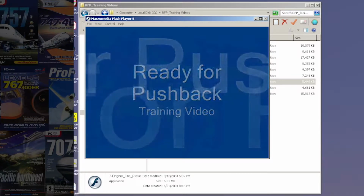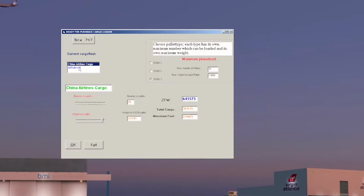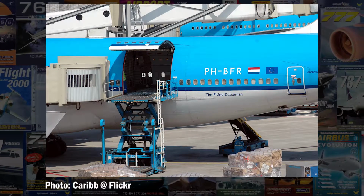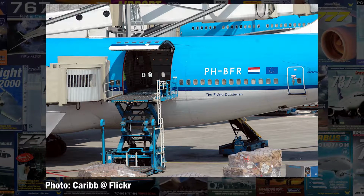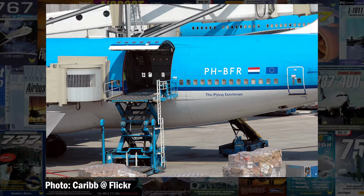Several of the items that will have been installed are utility executables. These utilities feature a cargo and combi loader, which can be used to load a desired amount of payload into any one of the installed cargo or combi aircraft. For those unfamiliar, combi aircraft, short for combination, are aircraft that can carry both passengers and cargo on the main deck, and this was a very popular option with real-world 747s.